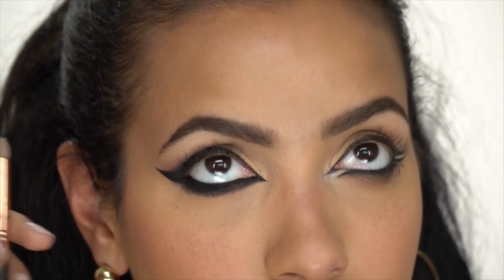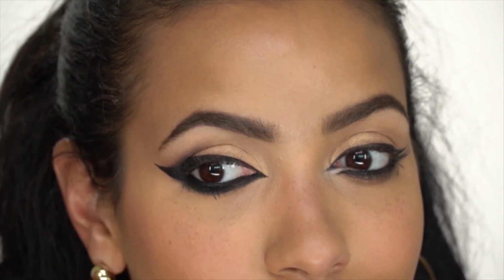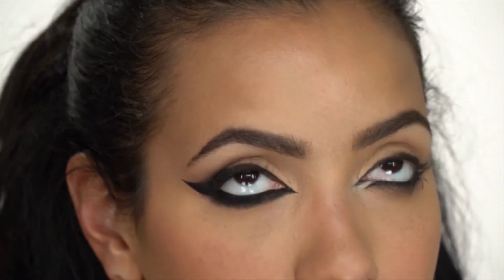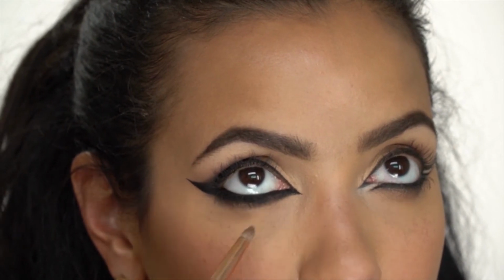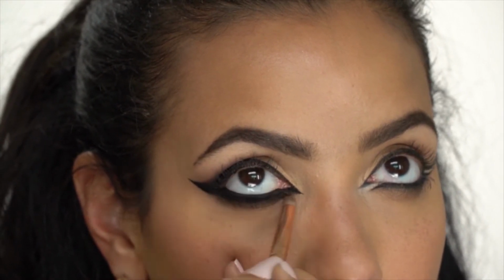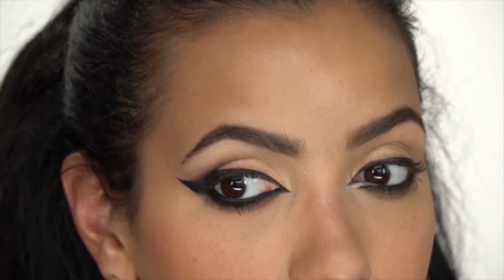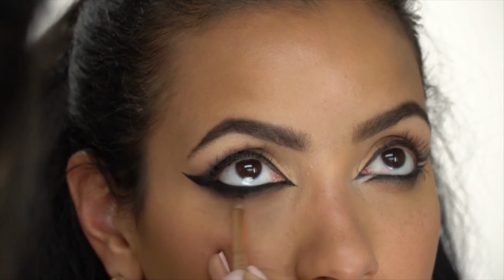Now I can go in with my Sigma pencil brush or my MAC one or my Morphe one, whatever pencil brush you have, going back into a bronze color. This is from the Carli Bybel palette. And I'm stamping the bronze under the black. So on the lower part of the black. I'm not covering the black. I'm overlapping just that lower part of it. So it fades down. That's all I'm doing.